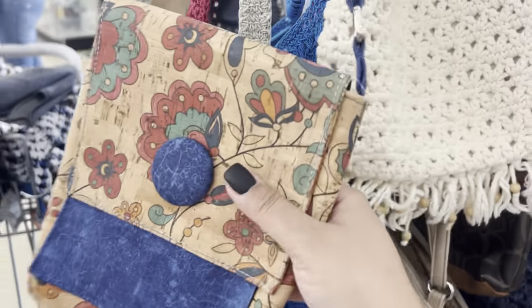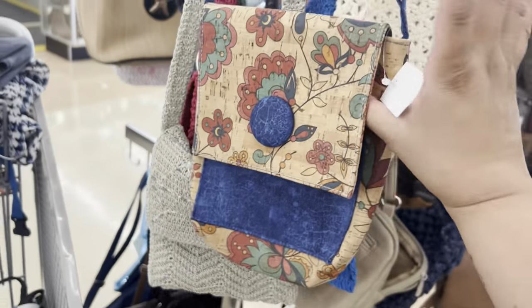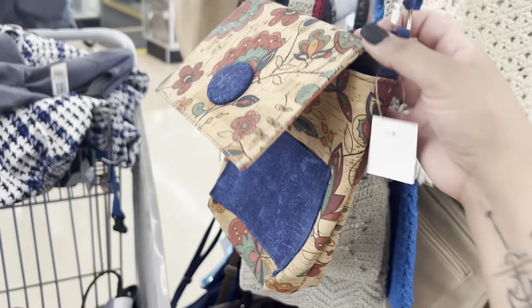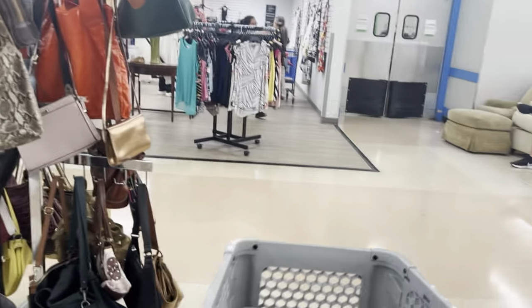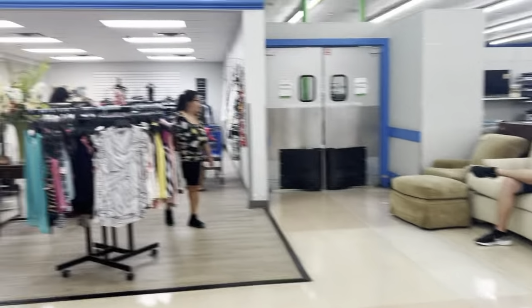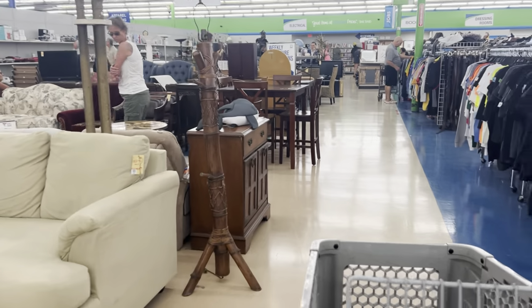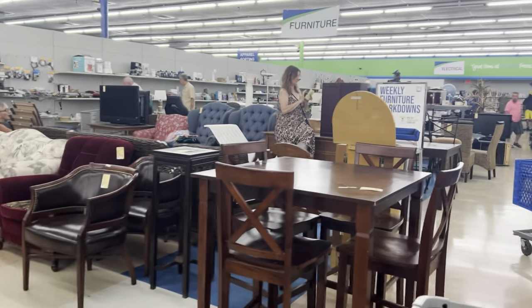I saw this too. I thought it was cute. It's cork. They want $6.99 for it, and I think that's really nice. Cork. I don't know. Let's think about it. Is cork valuable? I mean, cork bags and stuff. Not sure. Oh, look, they have a Goodwill boutique over there. Well, that's different for me. I haven't seen that in a while or ever.